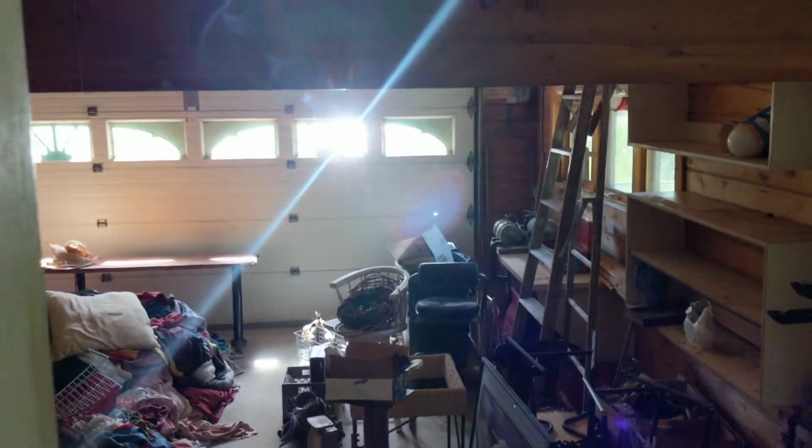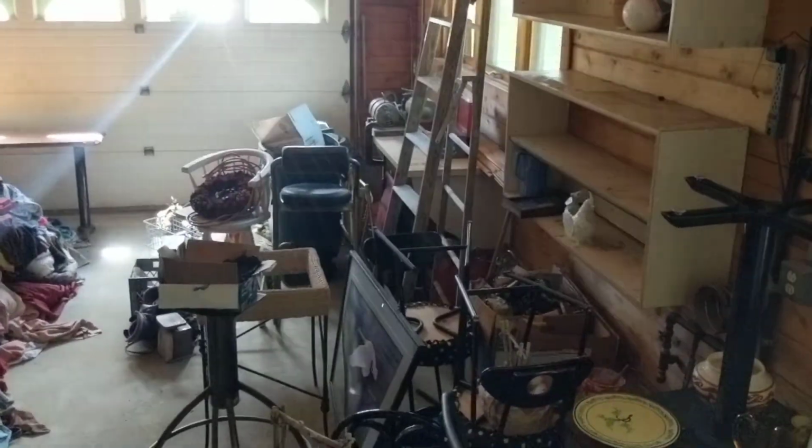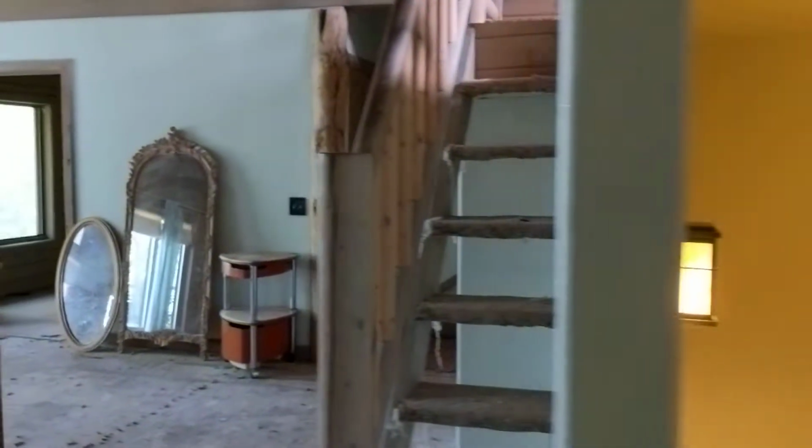Looking out the door to the garage, you've got a little hole for your noggin and garage space and boiler system and storage. I'm gonna go downstairs. Actually, I'll go upstairs first and then I'll go down.